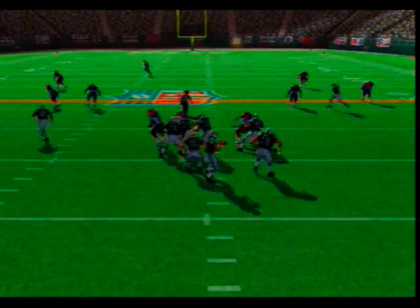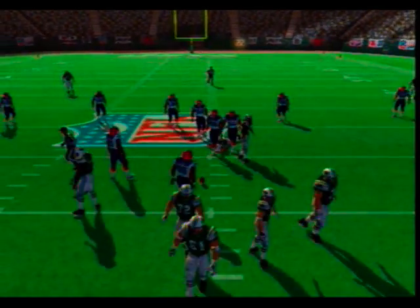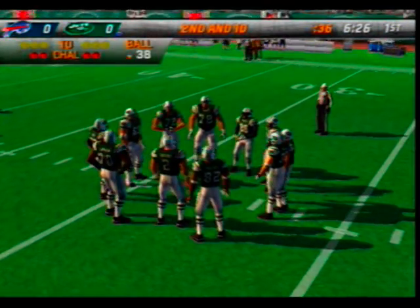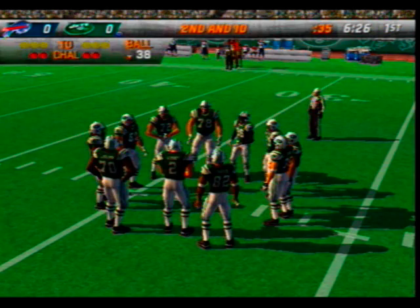Dropping back to pass on first down. Throwing. This pass is incomplete. Number 56 comes up to knock that ball out of the receiver's hands before he was able to get control of it. Yeah, we see a lot of footballs popping up when he makes contact. And his instincts know when to deliver the hit and how to do it.